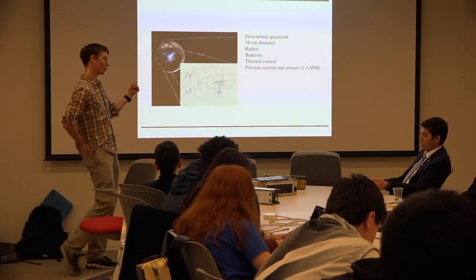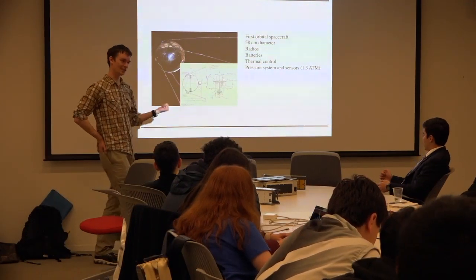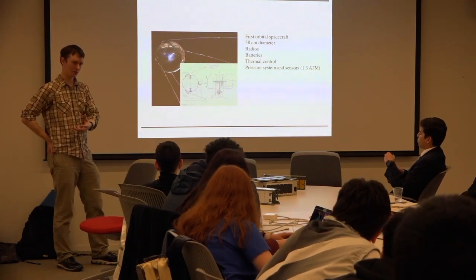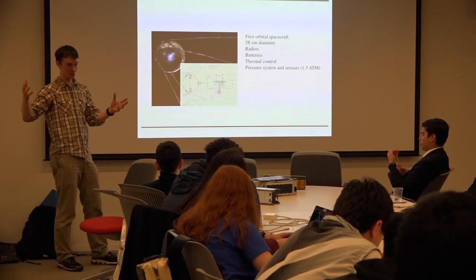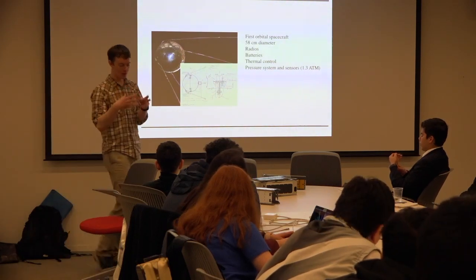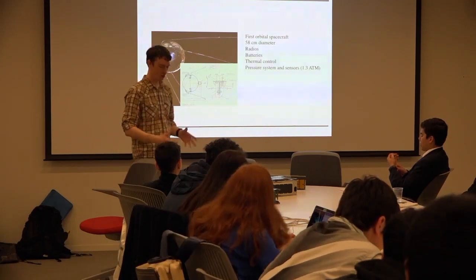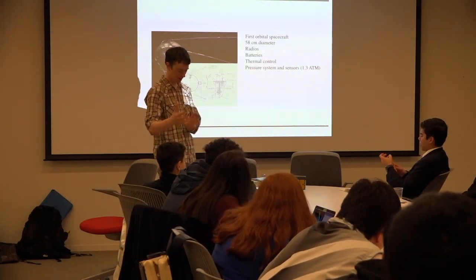So the one thing to remember there is that they were using very simple off-the-shelf technology. They took a camera and they put it on a rocket. They didn't build a whole spacecraft and build a custom camera. There was some modification of that off-the-shelf camera, but they started with something that they already had and then adapted it to a spacecraft.